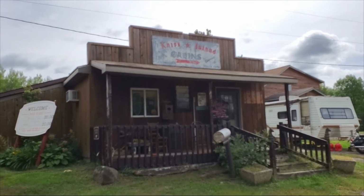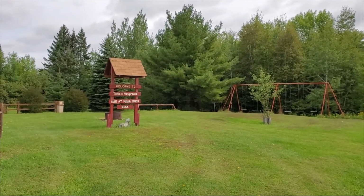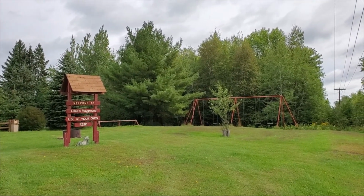This is the office, which is currently closed due to COVID. There's a small playground at the front of the park with swings, and it looks like there maybe was teeter-totters, but not anymore, just swings now.